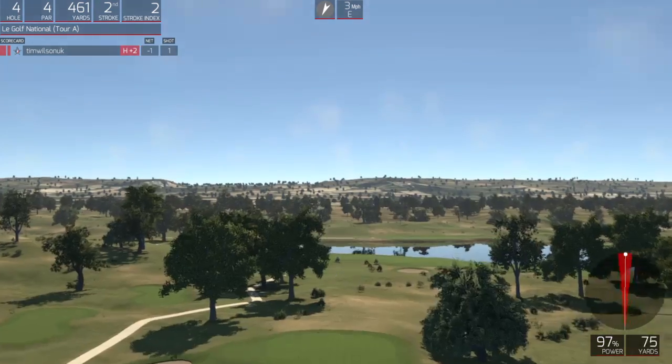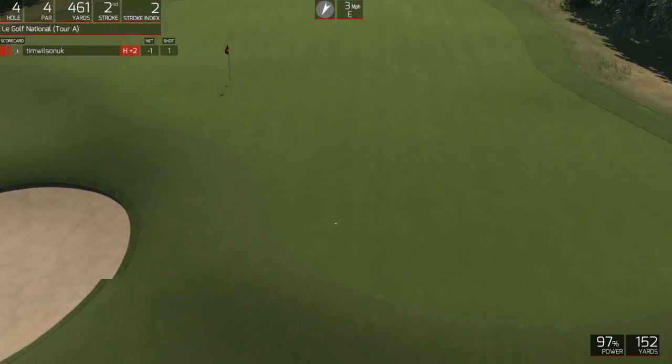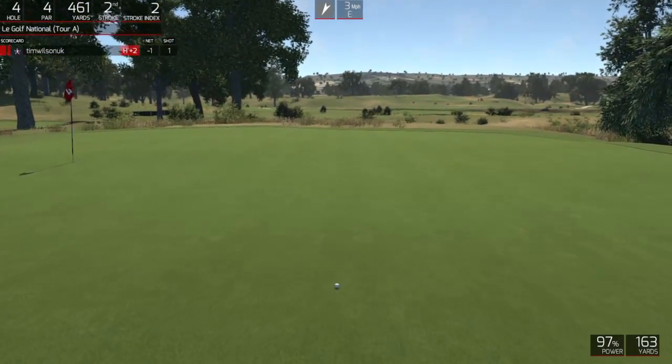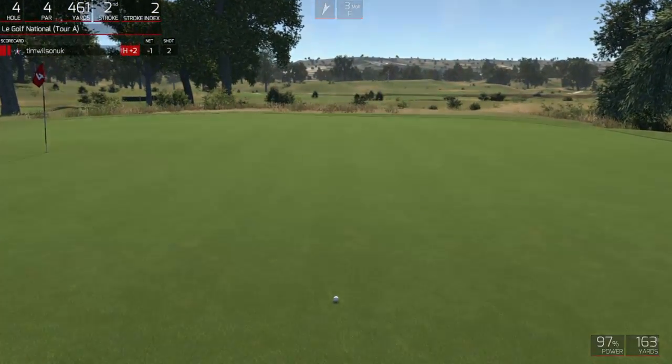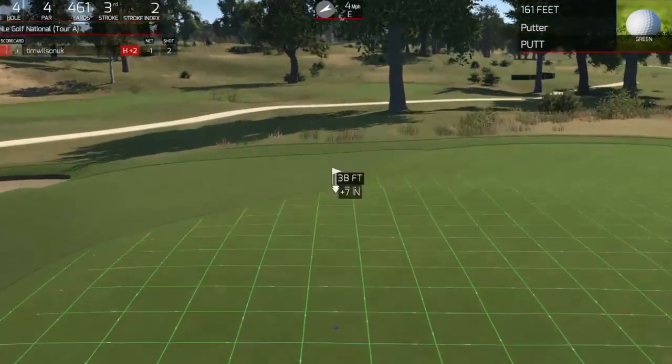That's the name of the game, 97%, so didn't hit it very well, but it looks like it's still going to end up on the green. It's going to roll forward a bit. I could have been doing with being another sort of 15 feet forward, and that is literally because I didn't hit it very well.